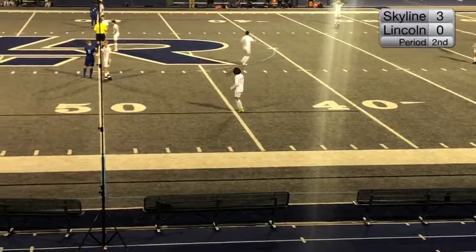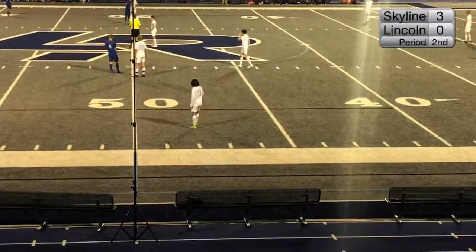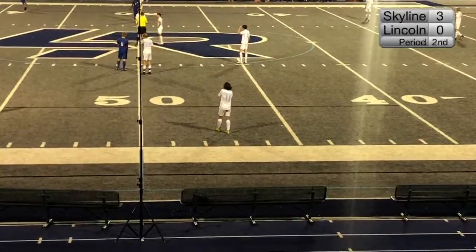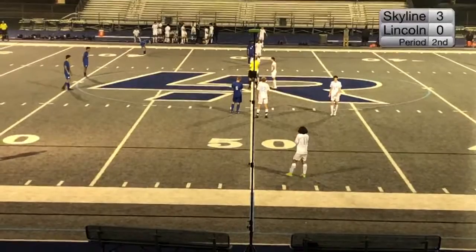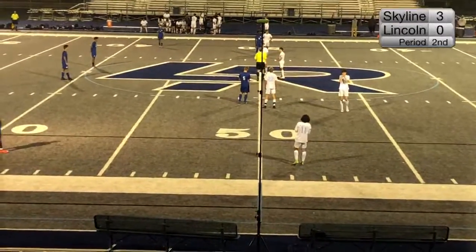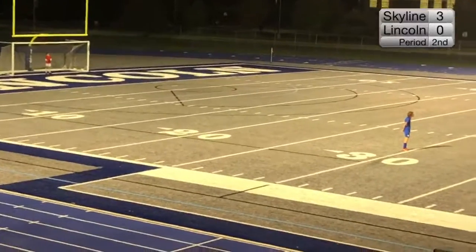Flick, Lacey, and Alderman at the mids. And Minnick and Studel up top to be dangerous in the final third. And it looks like we've got the same Lincoln goalie, so he may be a true goalie, although he's not listed on the roster.